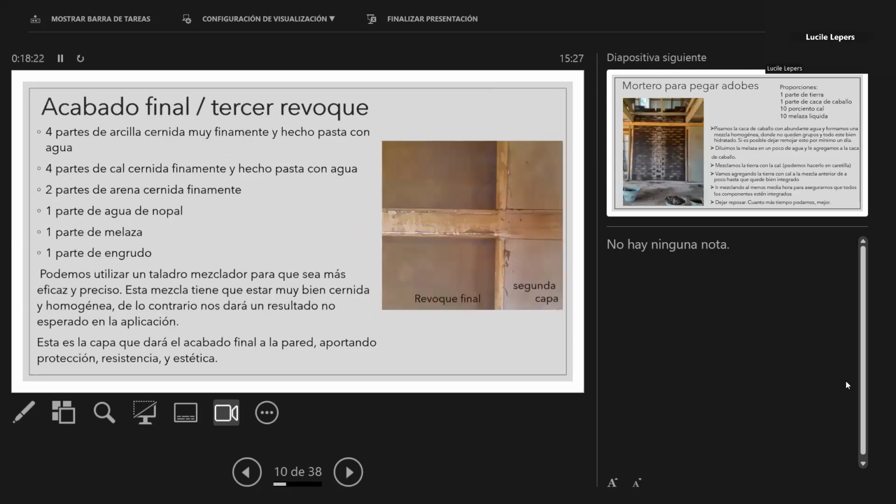And the last layer that we should work on this last week is a mix that is more difficult to make, because we need a very homogenous, smoothie-like mix. So the material has to be very finely sifted. And we use some different kinds of material here.